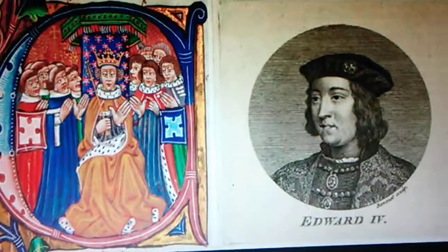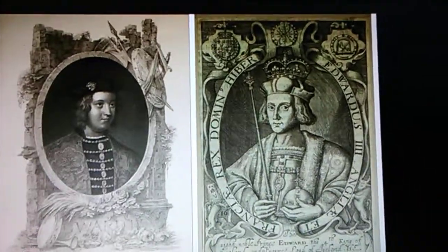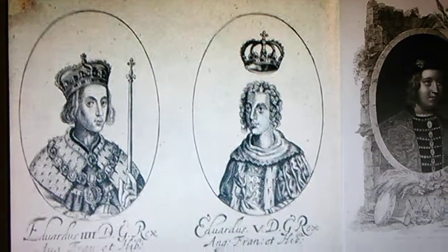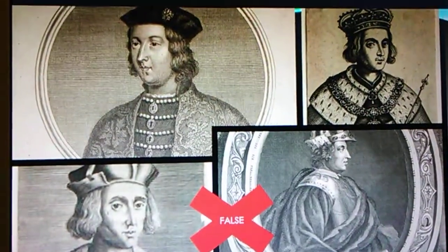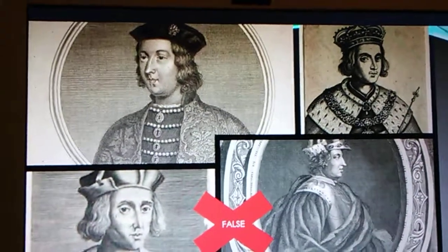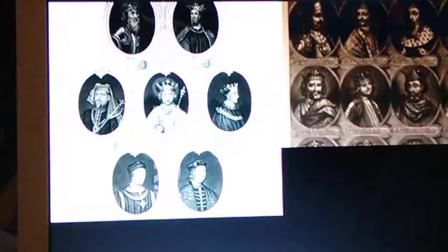Now we go on to the Sixth. He ruled England from 1461 to 1471. This was his second reign for just 1 year, as you saw him before. This is not him. These pictures, yeah, these are him. These are false pictures of him. This is him. This is not him. I'm just showing you the kings in order.